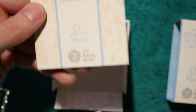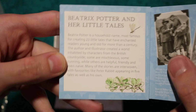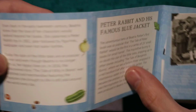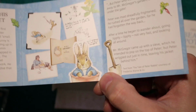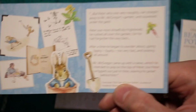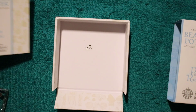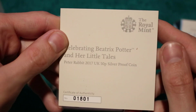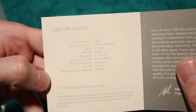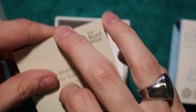We should have the little booklets that he comes with. So there we go. Look at that design. That would have been so much cooler on the 2019 Peter Rabbit rather than the one that we got. But we got number 1801 out of 40,000. Pretty neat.